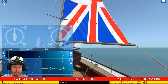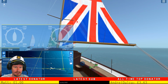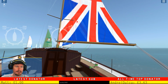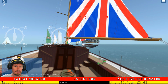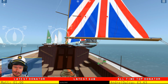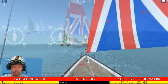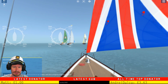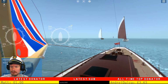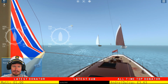Get that speed up, keep the speed up. I'm sitting at about 2.6 knots. 2.7, that's good. Oh, it's going to be tight coming round here, boys. Oh, I get a different view of this. Just really want to get past that mark and start making some ground up here. Especially given that we have three guys behind us here.